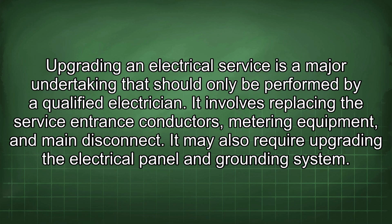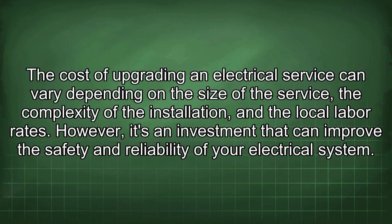Upgrading an electrical service is a major undertaking that should only be performed by a qualified electrician. It involves replacing the service entrance conductors, metering equipment, and main disconnect. It may also require upgrading the electrical panel and grounding system. The cost of upgrading an electrical service can vary depending on the size of the service, the complexity of the installation, and the local labor rates. However, it's an investment that can improve the safety and reliability of your electrical system.